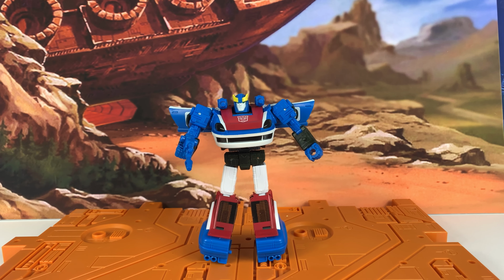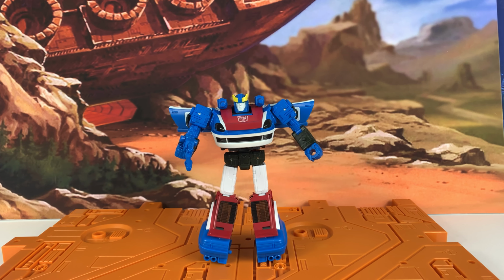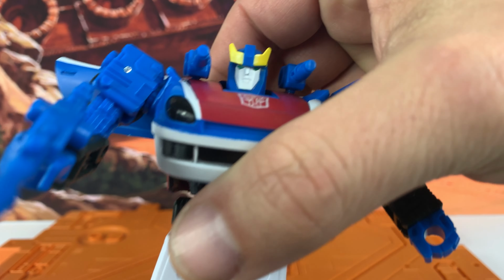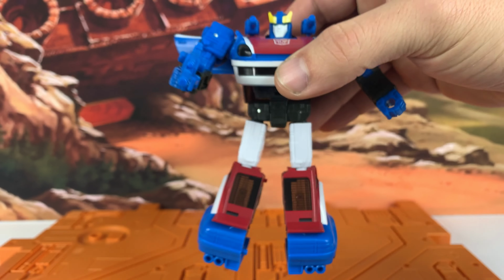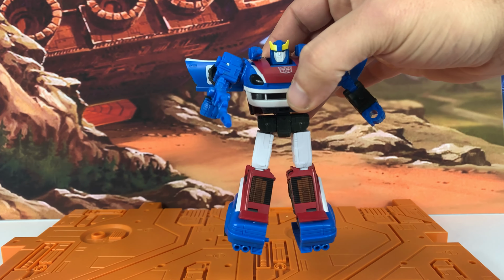I personally enjoy Smokescreen on a big level. I've always liked the character, the way it looks, the head sculpt on the figure. Just in general, I like car mode, the special ability of throwing a smokescreen. I don't know, this is a really great figure. They did a great job with the head sculpt here. They did a great job with making the toy look great. I don't really have any negatives.